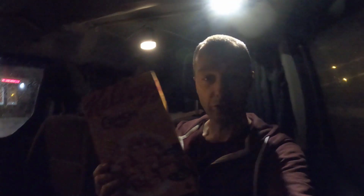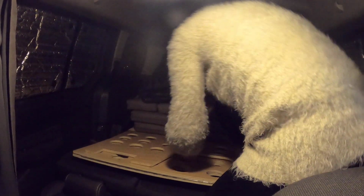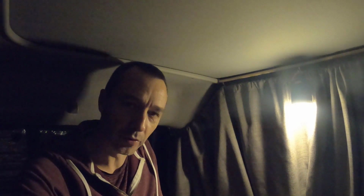Right, we've got our Crunchy Nuts for the morning, so time to go into stealth mode and get ready for bed. It can be a little bit complicated to get this car into sleeping mode, or bed mode as we call it, but we've kind of worked out a few contortionist tricks to do it.